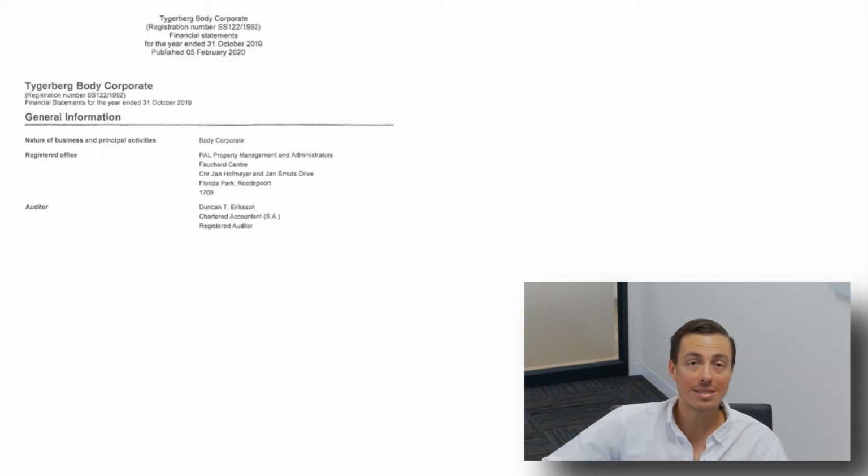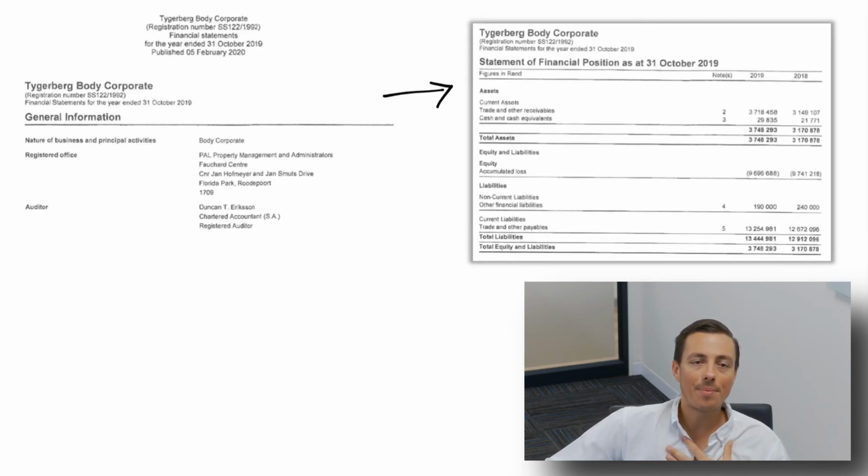This is where you want to see some financials of the body corporate. Now, this is sometimes hard to find. Sometimes agents don't want to give this information out because they know the buildings are not well run and they don't want to give anything away. I'm not an accountant, so I don't know how to read a financial statement perfectly. But what I would do is recommend that you go and spend some time with an accountant to go through this. You want to look at the main financial positions, so the assets and liabilities and equity.